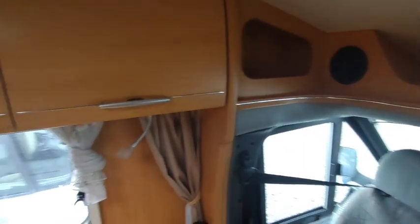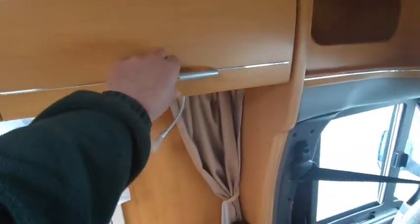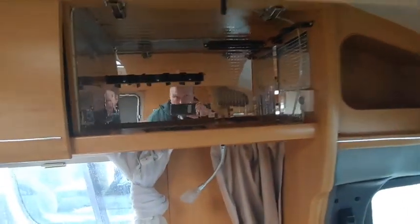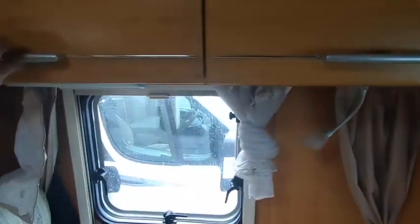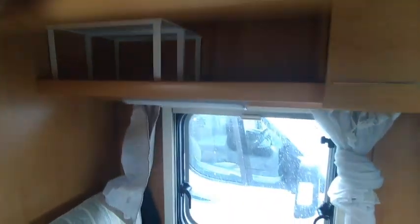High level storage cupboards or storage shelving around the cab there. We've got, oh, look at that, a very snazzy bit of mirrored cocktail cabinet action on the go there, and then another good sized cupboard next to it there.